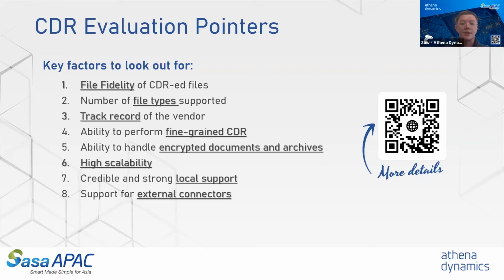For number 7, credible and strong local support, definitely. Our team has been supporting the government and enterprise customers in Singapore for more than 6 years. All of us are also trained directly by the product team in Israel itself. Having very strong and credible local support is very important, so that when something happens at night, you know who you can call, and you can be sure that there will be people who will help solve it for you.